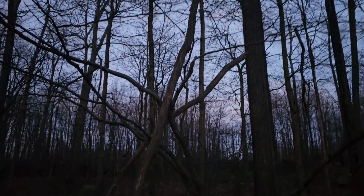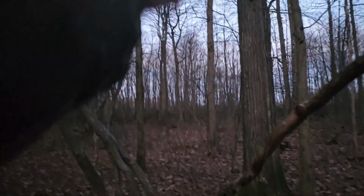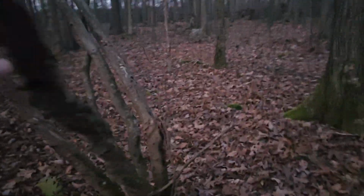I'm trying to see if that broke off from up there, or what's the deal with that? Because you got this one here, and you got this other one here. They're both caught and laying in the fork of this other tree. Oh my goodness. Wow. The same thing across the road over there the last time. Exactly. Good catch. I wasn't even looking down at that.